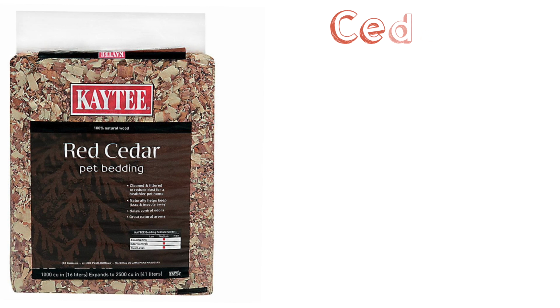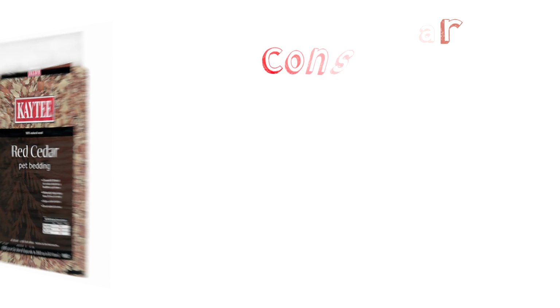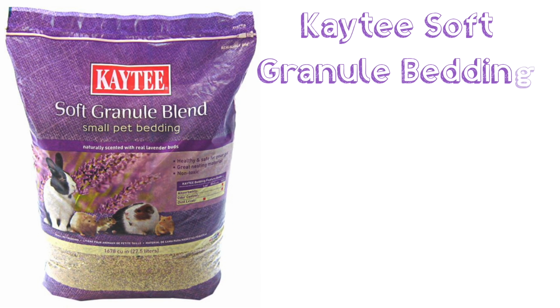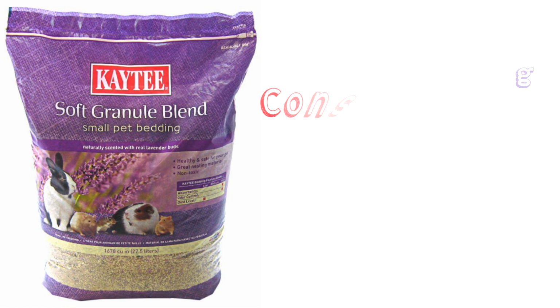And the same thing goes for cedar. It contains harmful oils and chemicals too, which again can damage rats' respiratory systems, so again, please stay away from it no matter how cheap or affordable it is. Another one is KT soft granule bedding. It's very dusty, so it definitely won't be any good for rats, as they have very sensitive respiratory systems, so please do not use it.